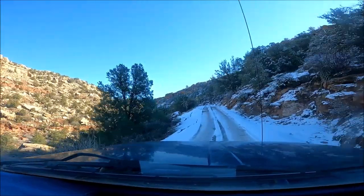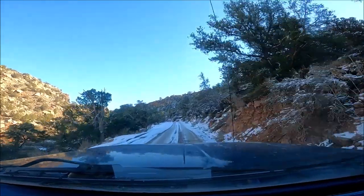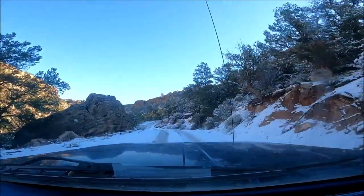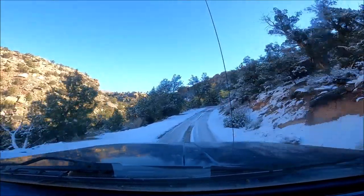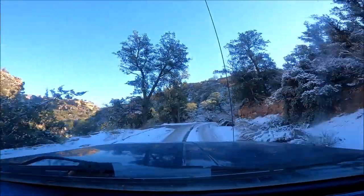Well, here's the switchback that gets so many people. It's a little icy, that's for sure. Got pretty good grip underneath it though. If we get them tire chains on there, should be all right coming off of here. I don't think you'll have many issues. The thing about them motorhomes, they have a little weight to them. It'll be all right.